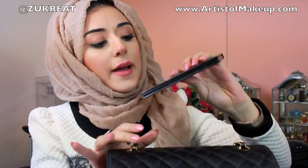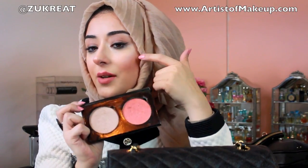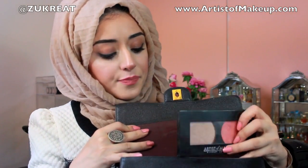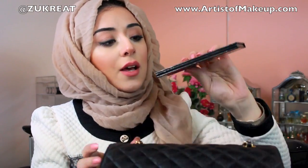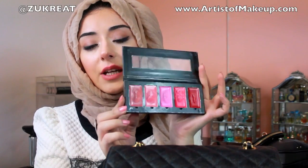I also have my blush and highlight palette. As you can see, I've got my highlight, which is Candlelit and So Pretty. This is like my go-to palette, so I will always carry this around with me, even when I'm traveling or if I'm going abroad. This is my essential lip palette, which has my 5 favourite lip colours.